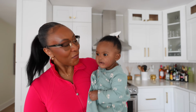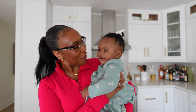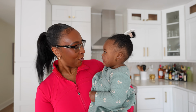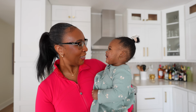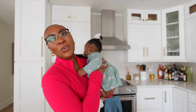Look who we got. We got Mama's. Does she not look like the prettiest girl in the world? You're so sweet, Mama. You look so pretty. I love you. I love my Mamas. You're so sweet. Look at her dress, you guys. This is one of the ones that I got her. Look how cute she looks.